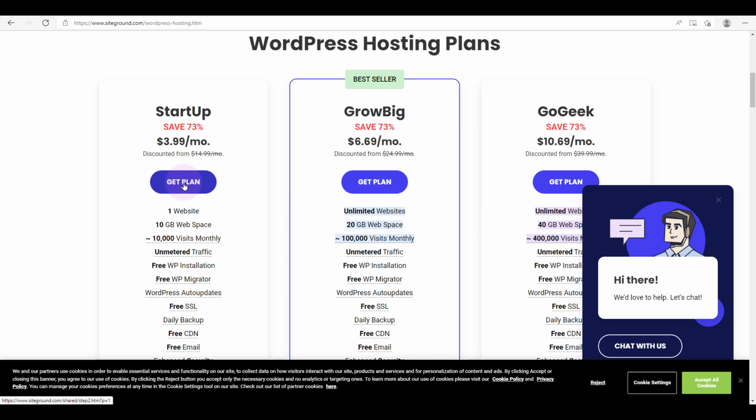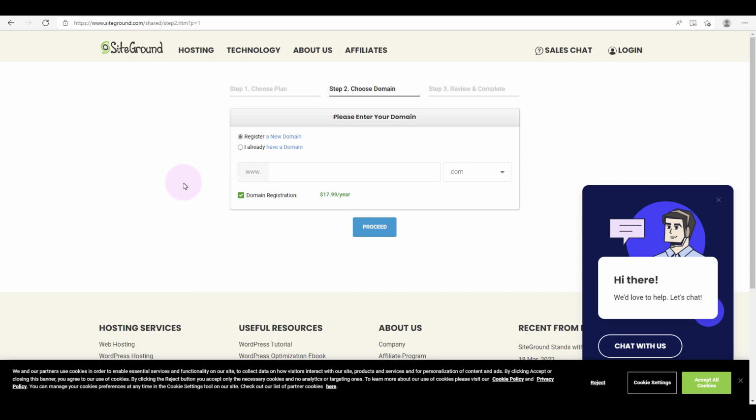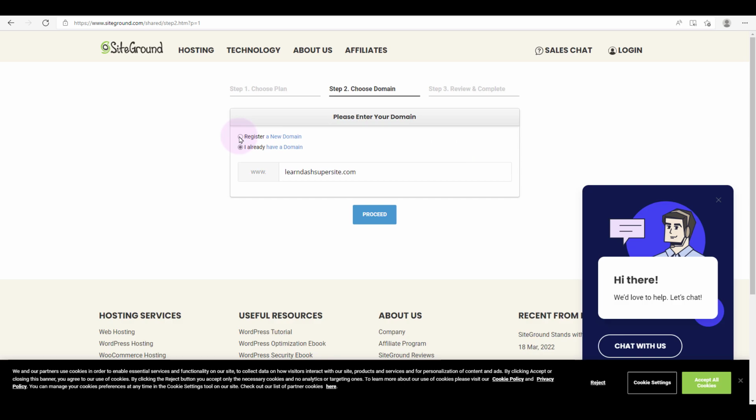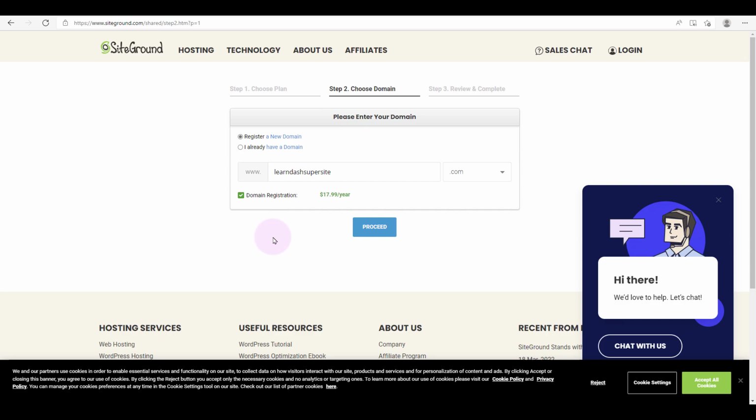And we're going to make sure the Register a New Domain button is selected. And enter whatever address it is you'd like to use for your site. So for here, we'll just type learn-supersite. We'll use the .com suffix, but if that's not what you'd like, you can see here that they have a whole list of suffixes for you to choose from. So there really is something for everyone. So there again, we have our site name, .com, and we're ready. So we're going to click proceed.